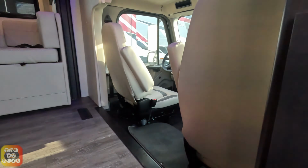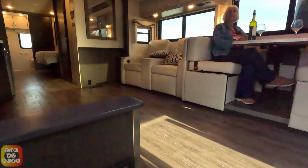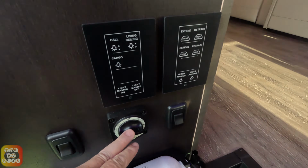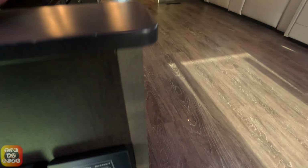All right, wow, right by the front door we have two cabinets with fixed shelves on each side. Right above the door is an outlet. And by this side we have your main power cutoff switch and your light controls right here.